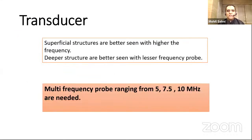So the transducer is nothing but the probe, what we call in the echo machine. One thing we should remember is that the higher the frequency, the lesser is the penetration, but the better is the resolution. So we use a higher frequency probe in premature babies, and in term and bigger babies we use a lower frequency probe because it has better penetration. So you can see structures much deeper, but it has lesser resolution.